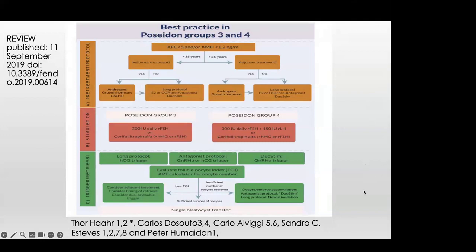So, ma'am, there is a question from Madhura. Ma'am, can you please once again explain the duostim protocol used at SGRH?